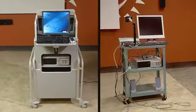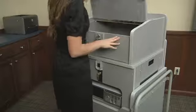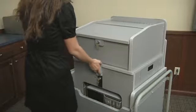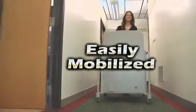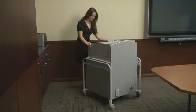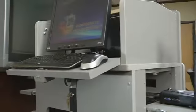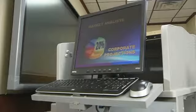Here is a MARC1 next to a typical AV unsightly cart. Notice the MARC1, there are no wires hanging off its sides. And also notice that the MARC1 can easily close down to a smaller size, and it's easy to move. For innovative furniture and a versatile audio-video presentation system, choose the MARC1.